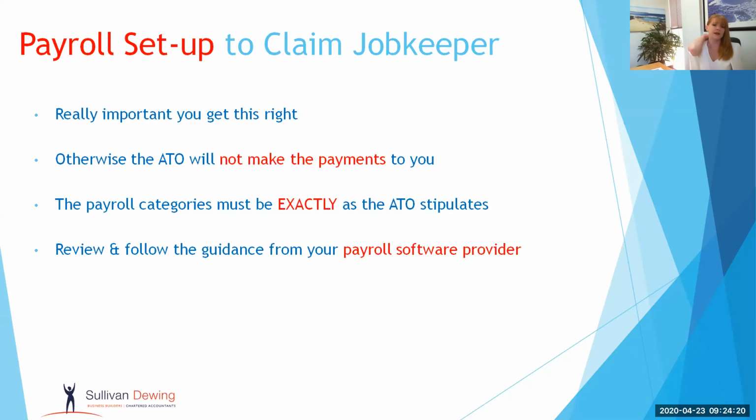So I can't emphasise enough, it's so important that we get this right. Don't think that you can merrily go along the way that you have always processed your payrolls without making any changes and receive JobKeeper. You can't. You have to make some changes. If you don't make these changes, you just won't get the money from the ATO. So very important. And we actually have a very short time frame to make those changes before that 30 April deadline. So you have to get onto this.